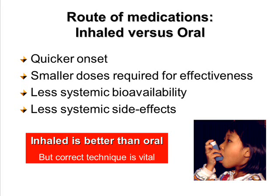But it's very important that inhaled medications are really better. They have a quicker onset, you need smaller doses, there is less systemic bioavailability, and fewer side effects. In acute exacerbations, if the child has already been given inhaled Ventolin, don't switch to the oral Ventolin syrup, because the inhaled Ventolin is actually better.